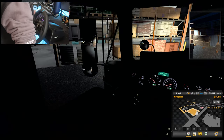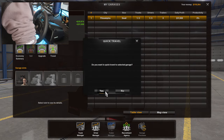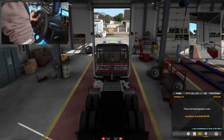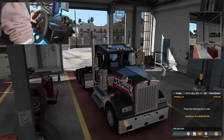We've done a job. Okay, so we're down in Myrtle Beach right now. So if we go to Garage Manager, go to Philadelphia, travel. We're just going to quick travel to Philadelphia, go back home, get some rest, and do an evening job. It's an absolute beast of a truck, by the way. Look at it. It looks absolutely insane.